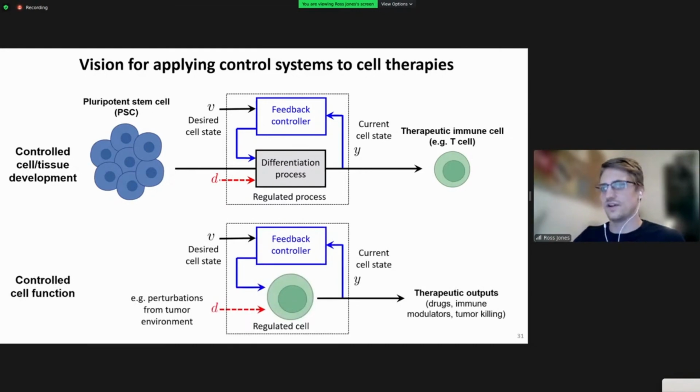Similarly, once we have developed these therapeutic cells, perhaps we can use feedback control systems to regulate their function when they're used for treating a patient or for targeting a cancer or something like that. Right now, we just put cells into the body and we kind of hope that they work. But there's so much more sophisticated control that we could do to really ensure that cells are reacting to their environment, for example, the tumor environment, in an appropriate way. And this would be important both for patient health and safety and also for the success of the therapy.